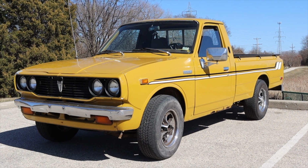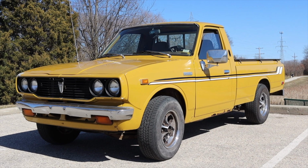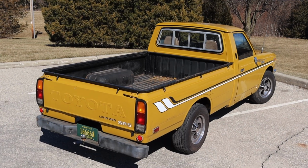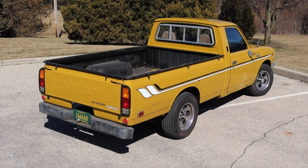Huge thank you to Al and Matt for letting me take out their Toyota pickup. This truck is actually being purchased by a new owner tonight. So by the time this video goes out, it will already be in someone else's hands. Whoever you are, Mr. or Mrs., congratulations. You've just made a new friend. Well, me too. I'll be your friend, but I meant the truck. So 2 friends. Not a bad deal.